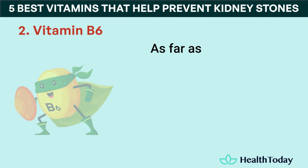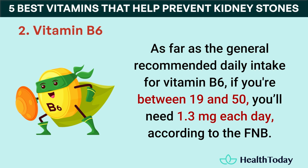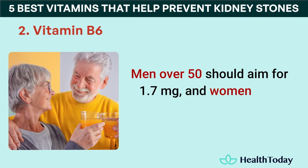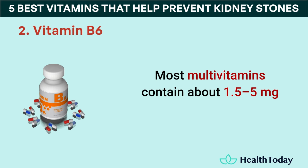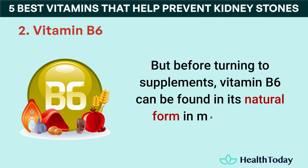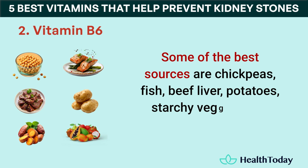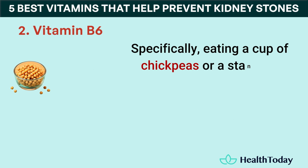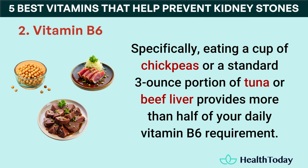As far as the general recommended daily intake for vitamin B6, if you're between 19 and 50, you'll need 1.3 milligrams each day, according to the FNB. Men over 50 should aim for 1.7 milligrams, and women over 50 need 1.5 milligrams. Most multivitamins contain about 1.5 to 5 milligrams of vitamin B6. But before turning to supplements, vitamin B6 can be found in its natural form in many foods. Some of the best sources are chickpeas, fish, beef liver, potatoes, starchy veggies, and fruits, except citrus. Specifically, eating a cup of chickpeas or a standard 3-ounce portion of tuna or beef liver provides more than half of your daily vitamin B6 requirement.